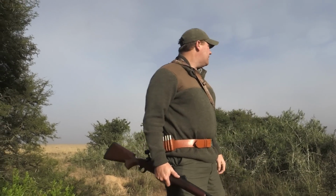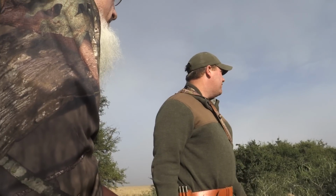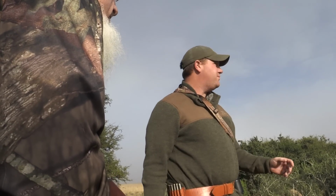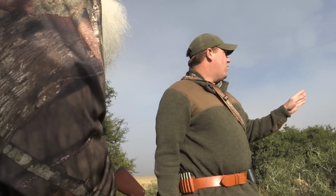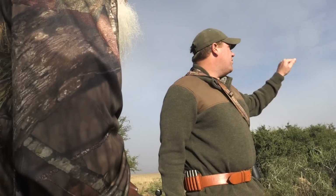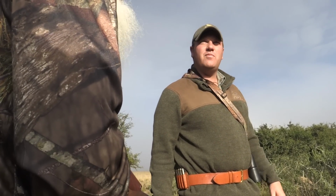Okay, Steve, it's a misty morning here in Woodlands, and we've eventually found these buffalo. They were out in the plains early this morning, obviously feeding through the night with the full moon. They've left the thicket and they're busy walking through a draw going up over the plains, heading towards the lower forest in the valley.